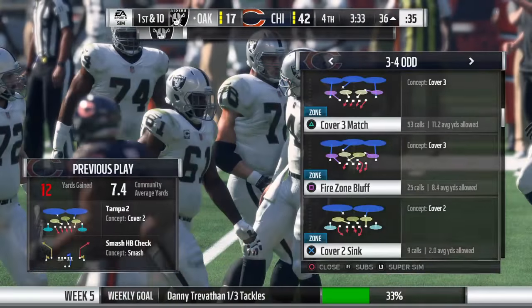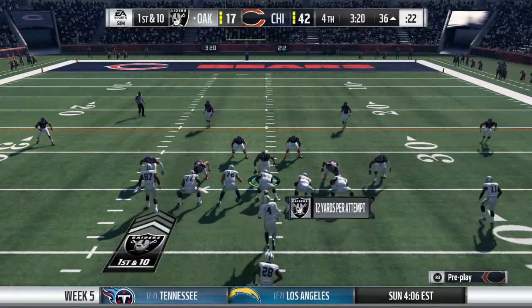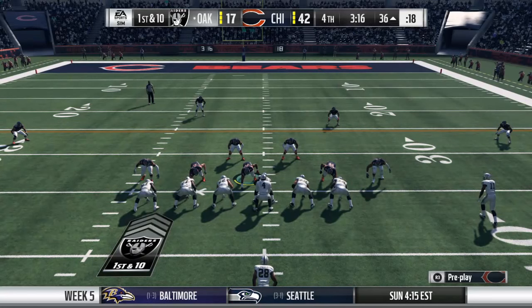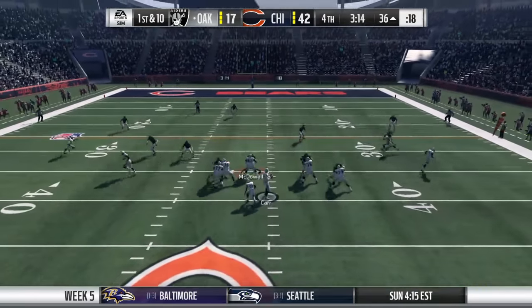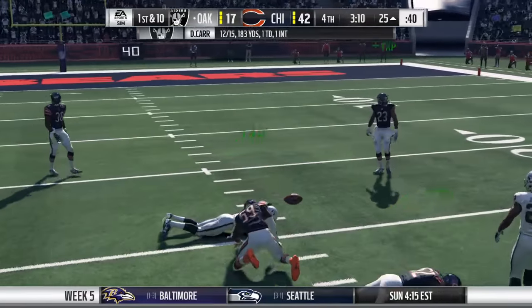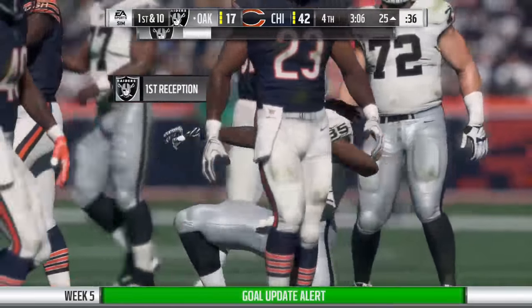When the hitch route is run really well, that jab step off the line of scrimmage by the receiver, which is designed to back up the defender and give him a little bit of space, all you want there, get that space, catch the football, and then make a move and pick up extra yardage, and that's exactly what he got done there. And they're able to get this one past the 30, down to the 25.